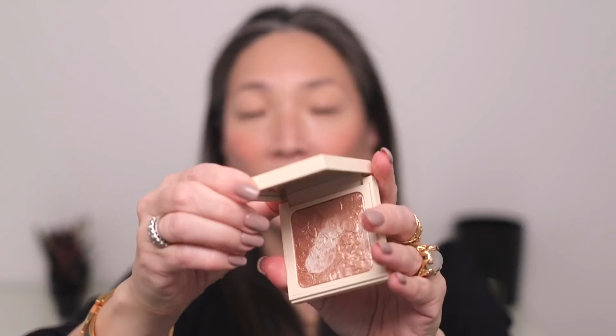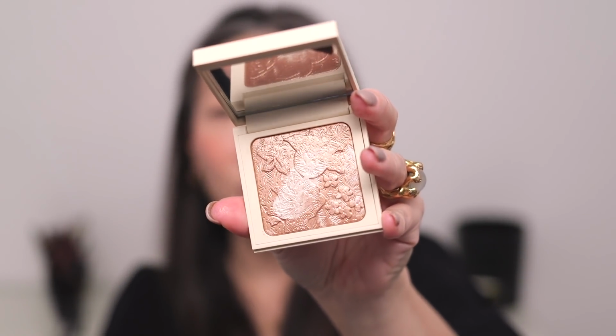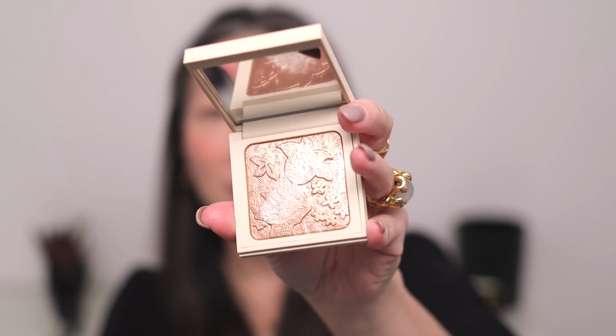It's so incredible. And then we have our very familiar Pink Glow highlighter, but it has a different embossing on there, like a floral embossing. So pretty. So I'm going to use my Sonia G Sculpt 2 brush, pick up some of this powder. This is a baked gelée highlight.